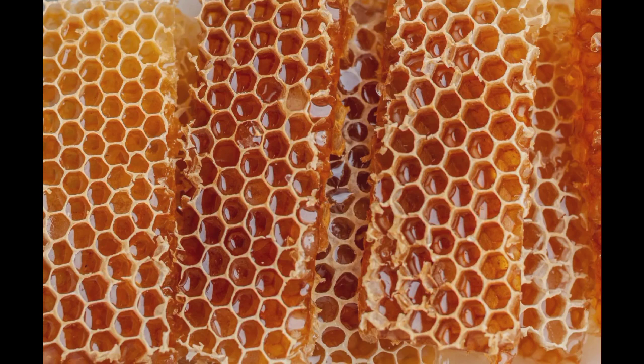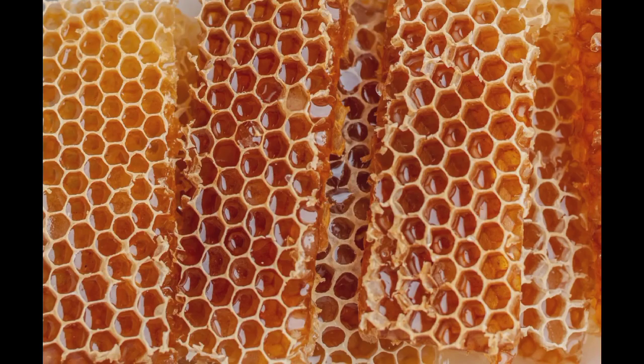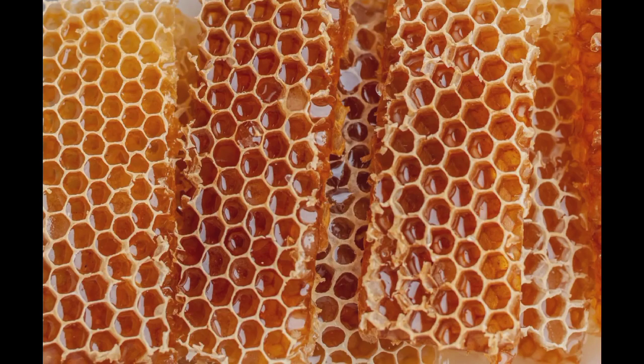Now, let's talk about beeswax. To build these honeycombs, bees excrete wax from special glands located on their abdomen. The bee then carefully molds the wax into those hexagonal cells using her mandibles. The comb-building effort alone is a true testament to their dedication and teamwork. So, we have our honeycomb ready and waiting.